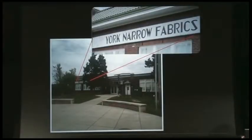Right up the street, over by York College, we have the York Narrow Fabric Building. Anyone know what narrow fabric is? It is the very slim fabric that holds a zipper to cloth. And that is, again, one of those really ridiculously niche industries that York has excelled at and accelerated with. This was built in 1927 and just closed recently in 2005. Now York College owns it and has adapted it into an engineering center for college students.